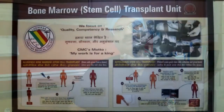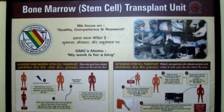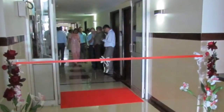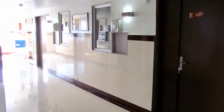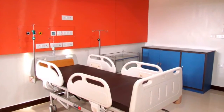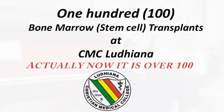This is to give you an overview of bone marrow transplantation at Christian Medical College, Ludhiana, Punjab. We started our transplant program in 2008. We had a 2-room transplant unit in Ward 15 to start off with, and subsequently in 2013 we moved over to this new area where we have a 5-bedded transplant unit. We have now done 99 transplants over the last 8 years.